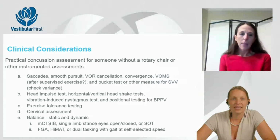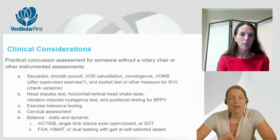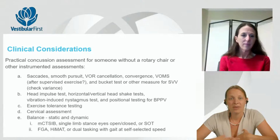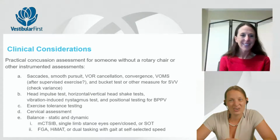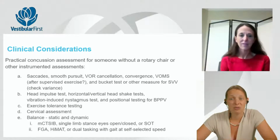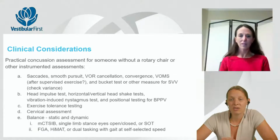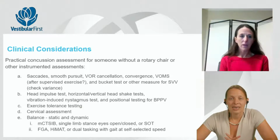Absolutely. And I think that leads us right into this question, which is, I kind of just threw down some stuff that you might test if you have someone walking in your door and you don't have a rotary chair or any other instrumented assessment. Again, the people who have them, obviously go for it, use them. They're awesome. Do not get me wrong here. But I am very sympathetic to folks who maybe are saving up for them or don't have them. What would be an ideal, if there's such a thing, concussion assessment?